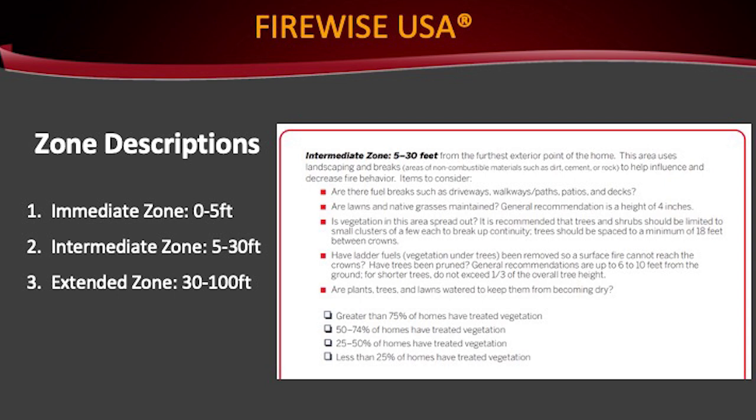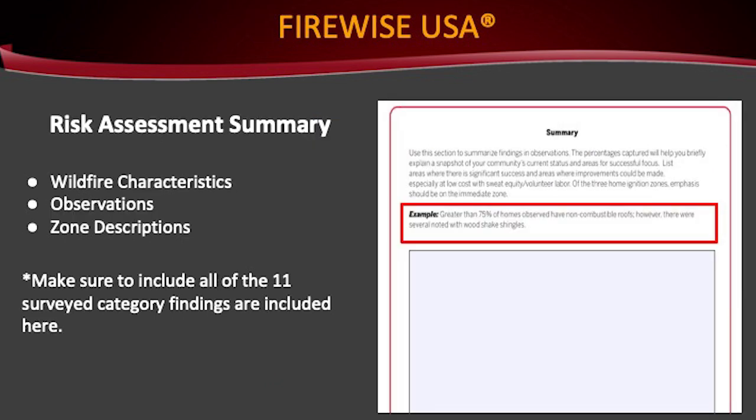Okay, next. So the risk assessment survey, we're going to go back to the KISS principle. You're going to take every one of those questions in that criteria, right? The roofing, the skirting, the siding, the shingles, the 0 to 5, the 5 to 30, and you're just going to repeat it in here, right? And so you're going to write each one of them, and that is the summary. Don't try to make it long. There's actually only a couple of gentlemen in the NFPA that are reviewing these.